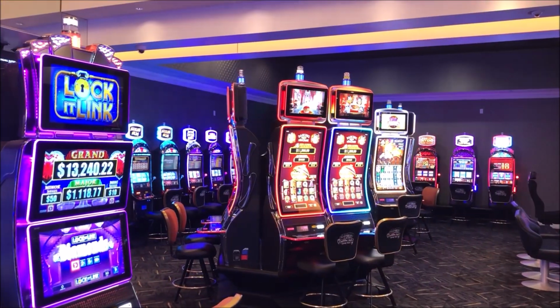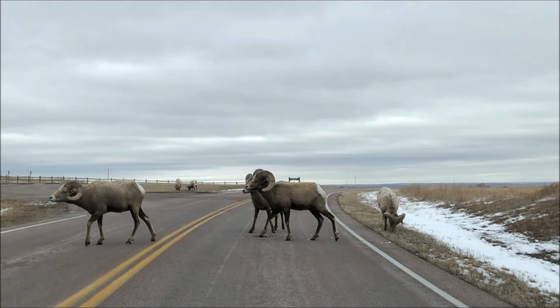The Black Hills are one of our favorite places to visit in the US, and we're super excited to share with you our top 10 things to do. So let's go!